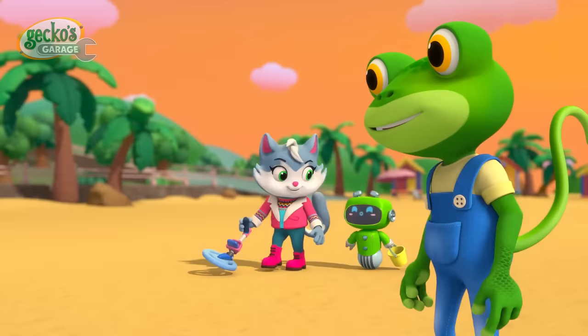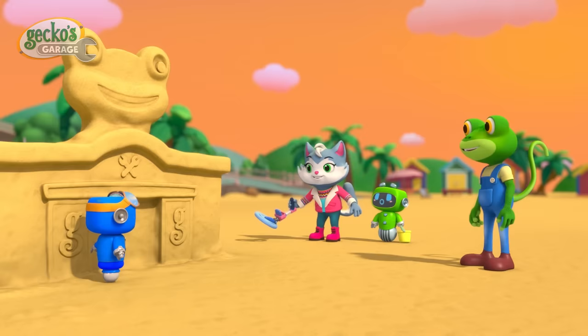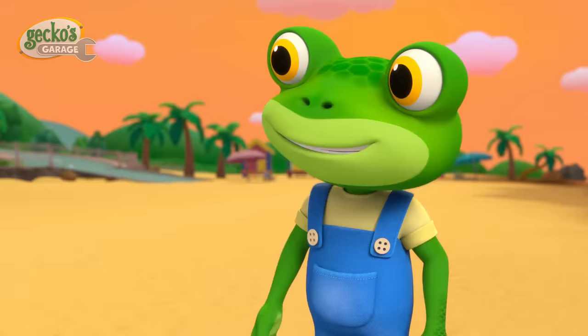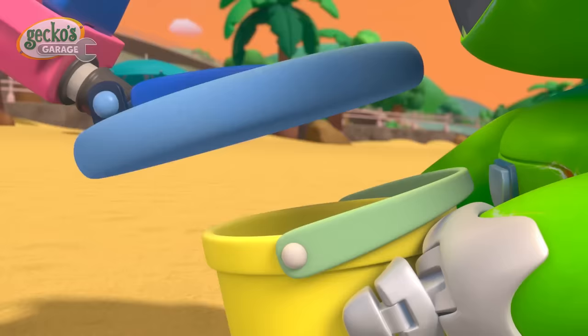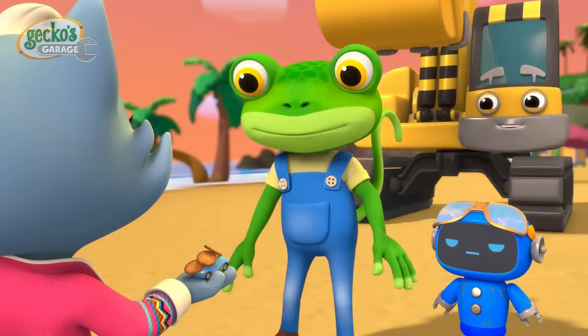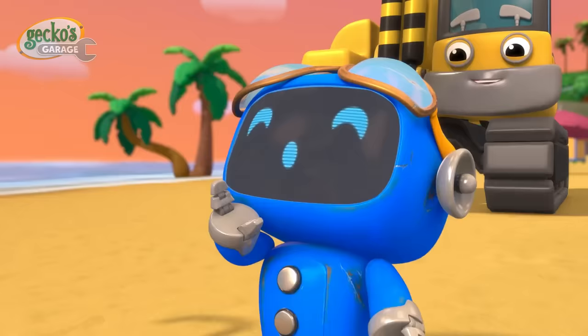Hola, Gecko! What a spectacular sand garage! Thanks, Cat. Did you find any buried treasure with your metal detector? See, whenever my detector finds something made of metal, it makes this sound. Amazing! It's a treasure trove.